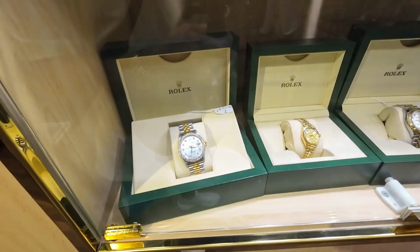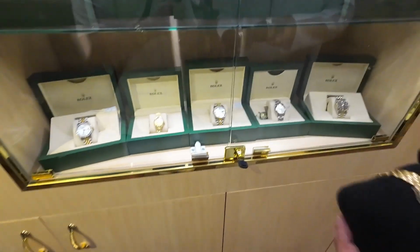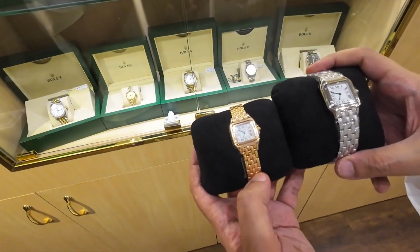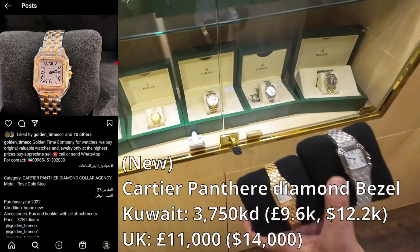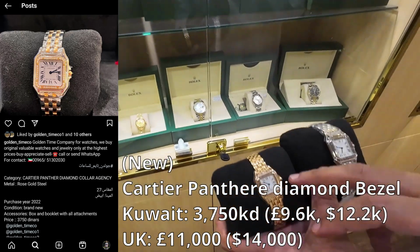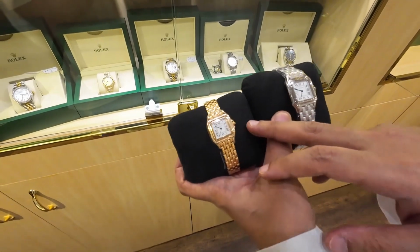Some of these, I hope they come across on camera. I've never seen some of these models. I have a new Cartier, full gold and full steel, and they look beautiful, don't they? There's absolutely everything. So it's not just the men's. For Cartier boutique, I think 2023.